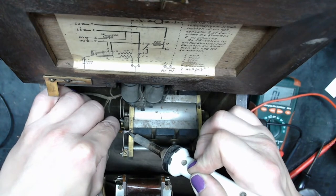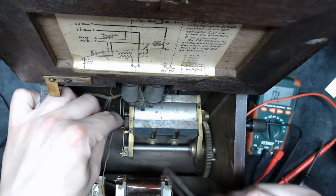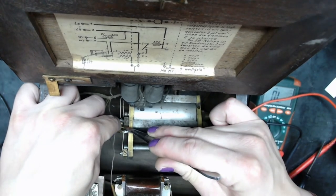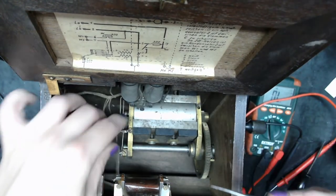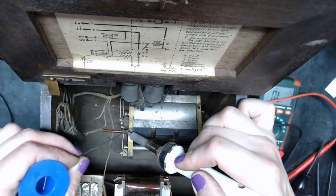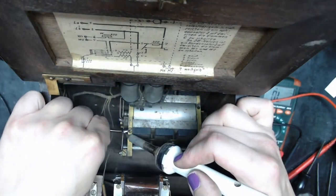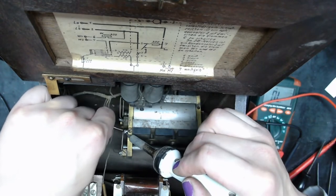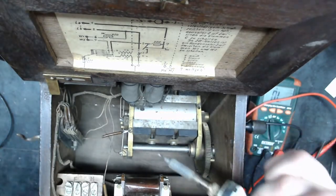And now I can solder it back in position. I like to wrap the wire around the lug when I do the old style assembly, not the printed circuit board, but the old tube amps and that kind of technology. Point to point wiring. I love the style of electronic assembly.